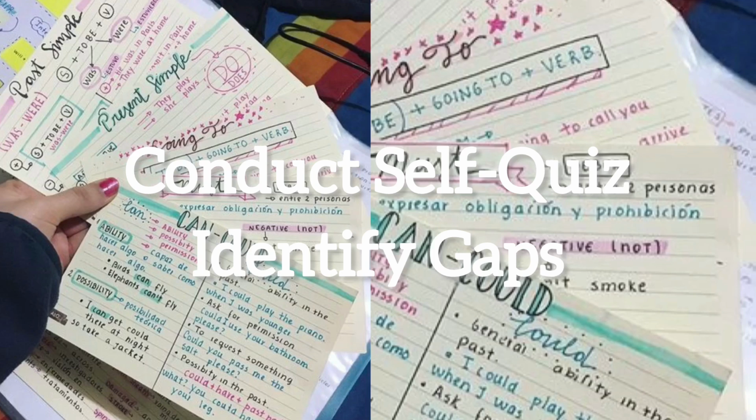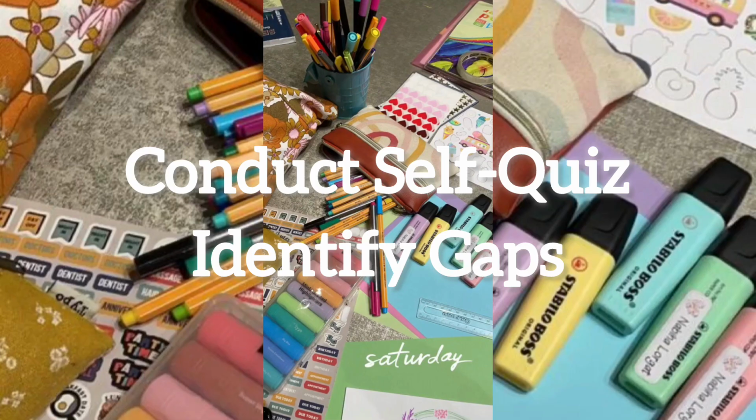Use timers. A timer helps keep you on track. Stay active, engage with the material by asking why and how. Avoid multitasking. Focus solely on the chapter for that 1 hour.